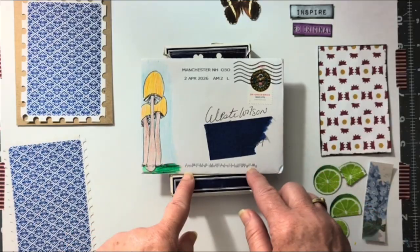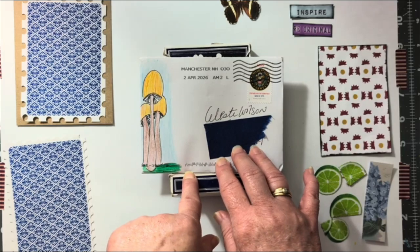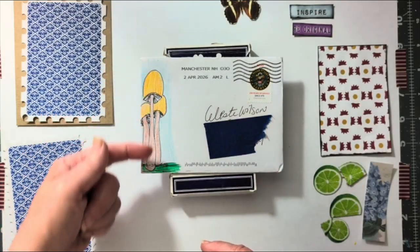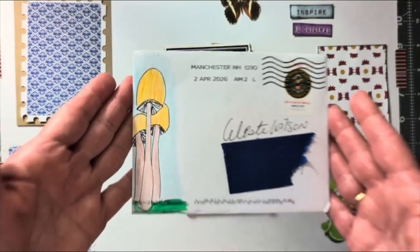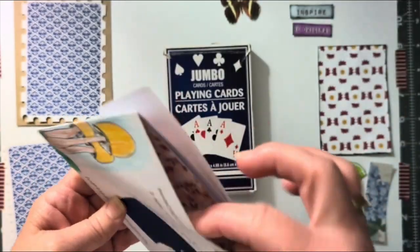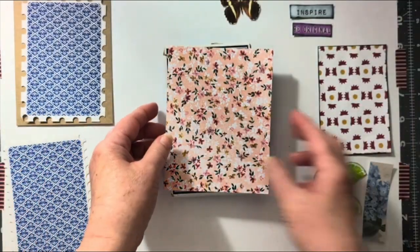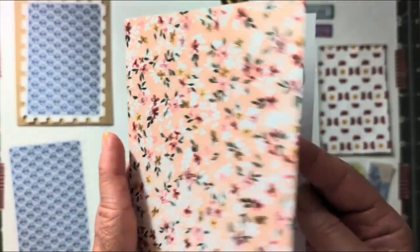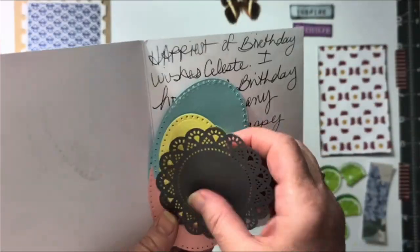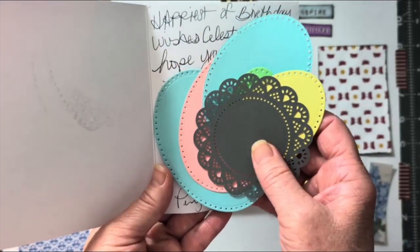I want to start this video with a thank you, and it's to Penny from Penny's Crafty Creations. She sent me a birthday card, which was so sweet of her, and I immediately knew it came from her because this is her signature. These beautiful little mushrooms that she draws, just gorgeous. And so inside was my card, beautiful paper. I mean, just look at that gorgeous paper. And I had all these die-cut gorgeous little goodies, which are very sort of Easter-ish, but I know that I can use them in a bunch of different ways. Thank you so much, Penny.